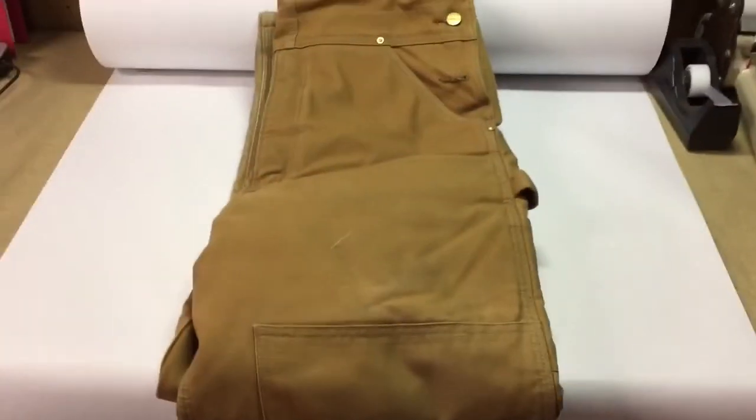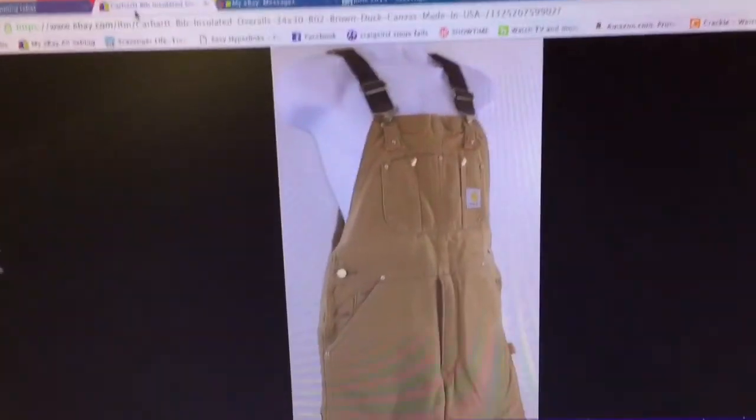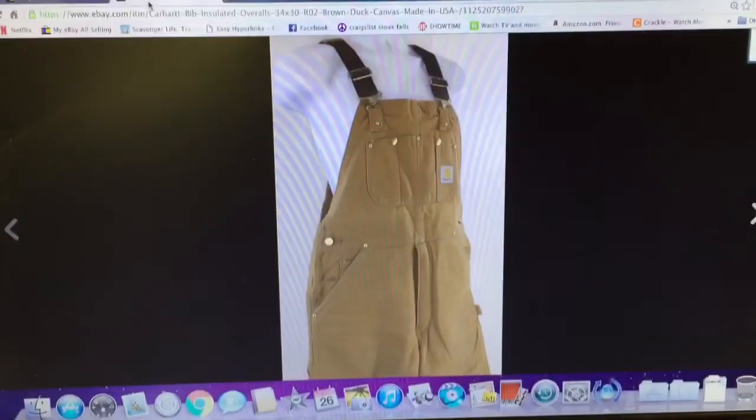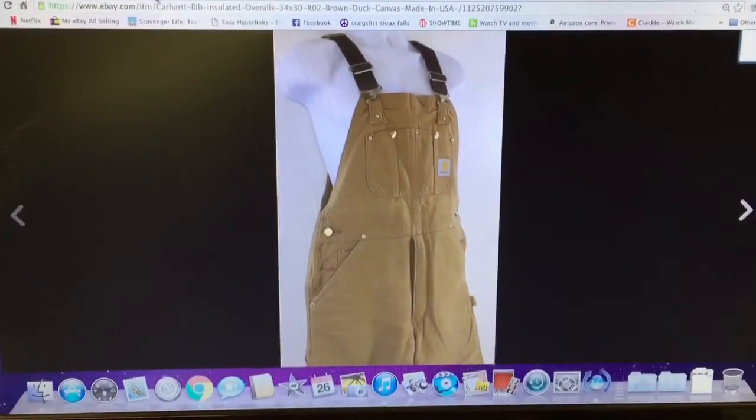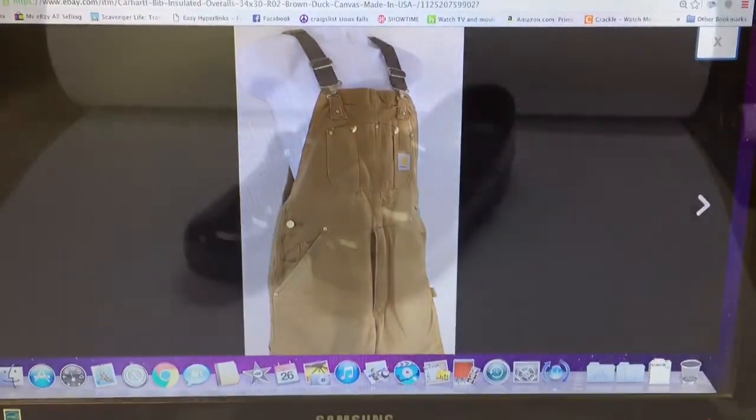These are Carhartt brand overalls, insulated overalls. A little bit of wear to them, mostly on the bottom hem. But I buy these at garage sales over the summer whenever I find them. Usually $4 or $5 will get them bought. And this pair sold for $50.